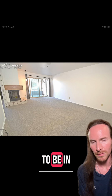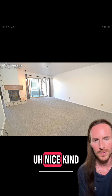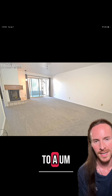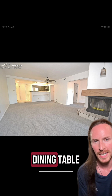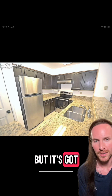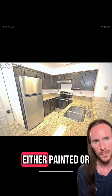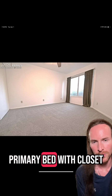This home looks to be in really good shape on the inside. It's either new carpet or very good shape. Nice kind of wraparound fireplace here and a slider leading out to a patio area. Looking back towards the kitchen, a nice little breakfast bar, an area for a dining table. The kitchen is definitely not new, but it's got great appliances, stone countertops, and looks like either painted or somewhat new cabinets. Looks like a really good size primary bed with closet.